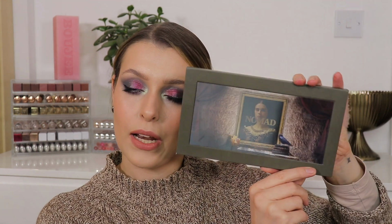So let me know if you have this palette. What do you think if you don't? Do you like the colour story? Do you like the whole lenticular design? I think it's quite fancy.